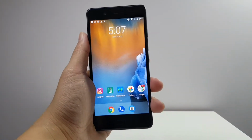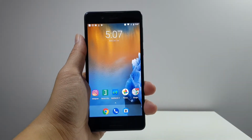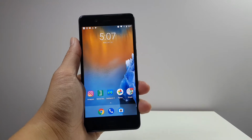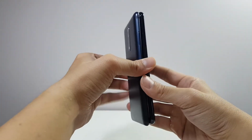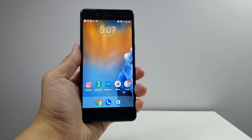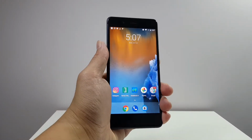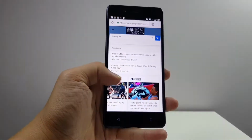But you look at the front, you will see that immediately these bezels are relatively large, especially compared to all the other 2017 flagships out there. So for example, this is the LG V30. The two phones are almost exactly the same size, but obviously the LG device has a lot more screen. This is a 6-inch display versus a 5.3-inch display. So as a result, even though the Nokia 8 is not a small phone to hold, the screen is actually pretty small at 5.3 inches.